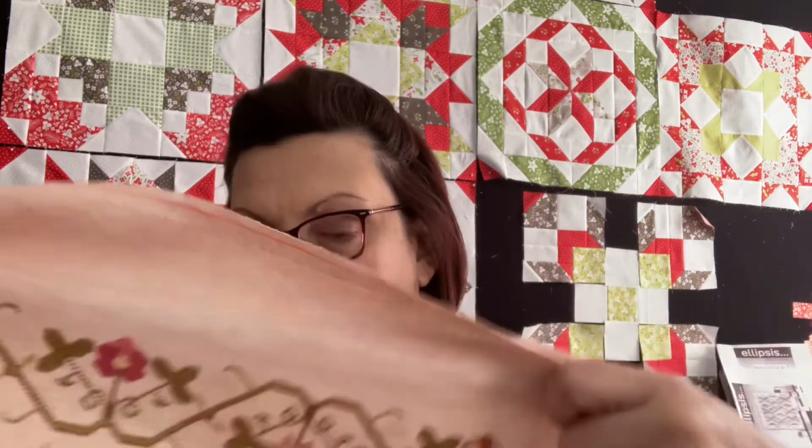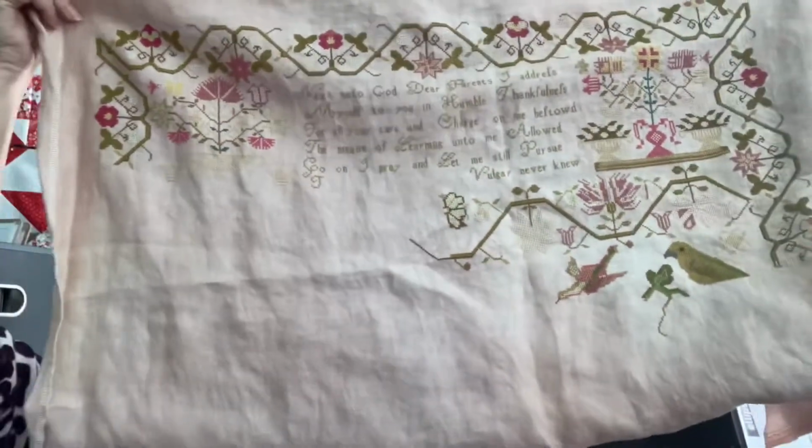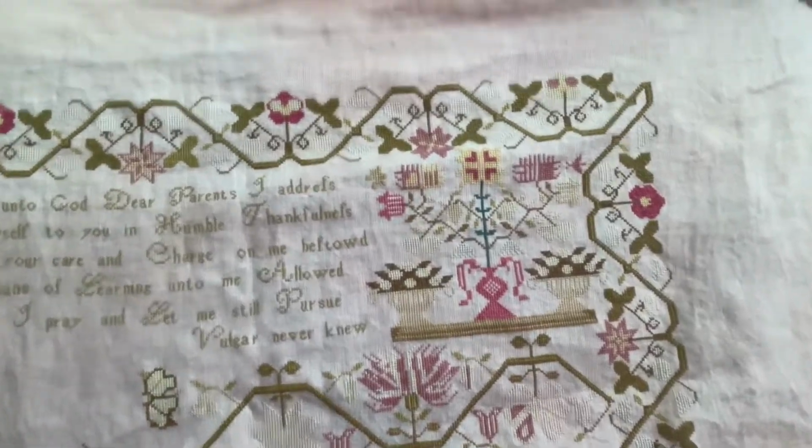Anyway, I realized on the last video that I did not show her in her entirety. I just showed where I was working on currently. So let me see how I'm going to do this. She's pretty big, and so I'm going to try to give you a view of her completely. I hope you could see her. I couldn't really see the whole time what you were seeing.